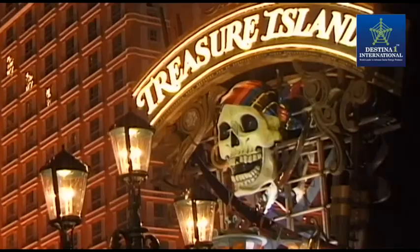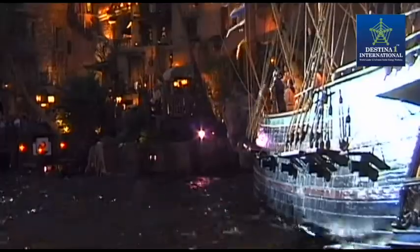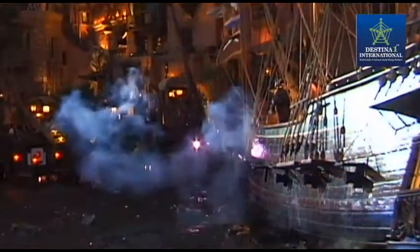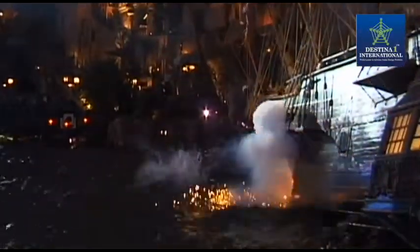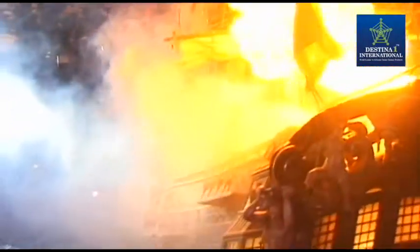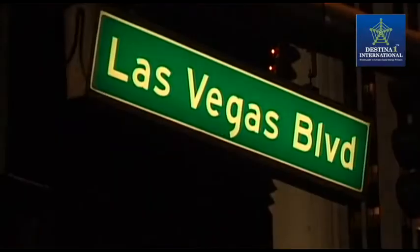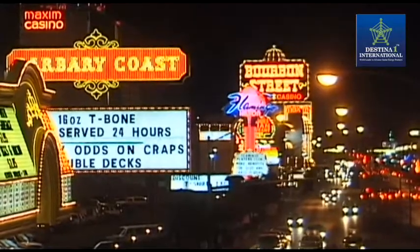At Treasure Island Resort, a naval battle takes place several times a day between pirates and the English fleet. Under cannon fire, one of the ships is sunk. There's always something to do at night. A busy nightlife is guaranteed.